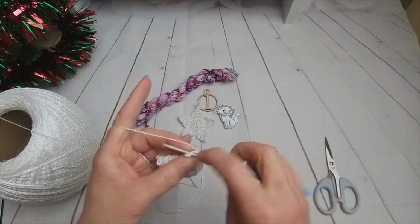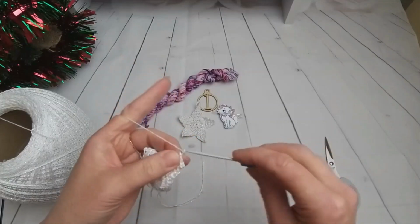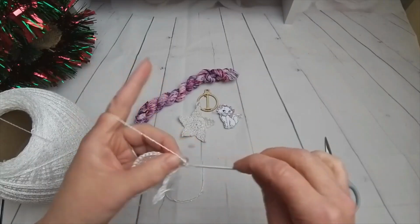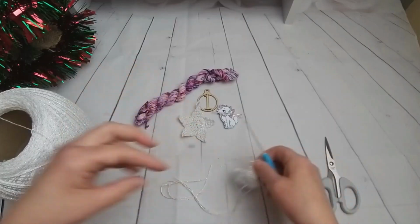One, two, three, one chain and turn. Next one along, we should have two now, which we do. One chain and turn, and our last stitch.